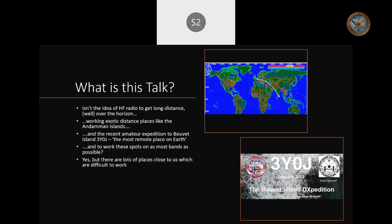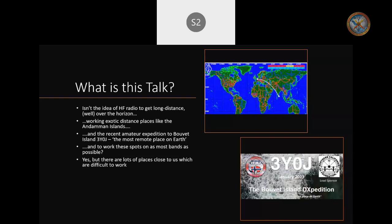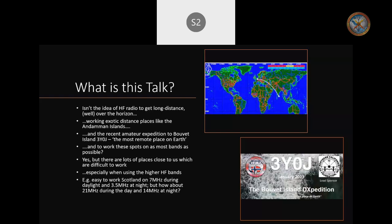To get distance is one sort of skill, but it also requires a bit of skill in knowing what to do to get places which are much closer to us, particularly on the high bands. So it might be easy to work Scotland, for instance, on 7 megs during the daylight hours at this time of the sunspot cycle, and on 80 metres at night. But what about on 15 metres during the day or 20 metres at night?